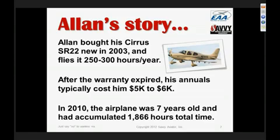Basically, Alan is a businessman. He bought a new Cirrus SR-22 in 2003. He flies the airplane a great deal, 250 to 300 hours a year. Basically, he commutes to work in it and flies it almost every day. He bought it new, and after the warranty expired and all of the maintenance started being on his nickel, he wound up spending on the order of $5,000 or $6,000 a year on his annual inspections on this airplane. It's a pretty sophisticated airplane, and that's not out of line.